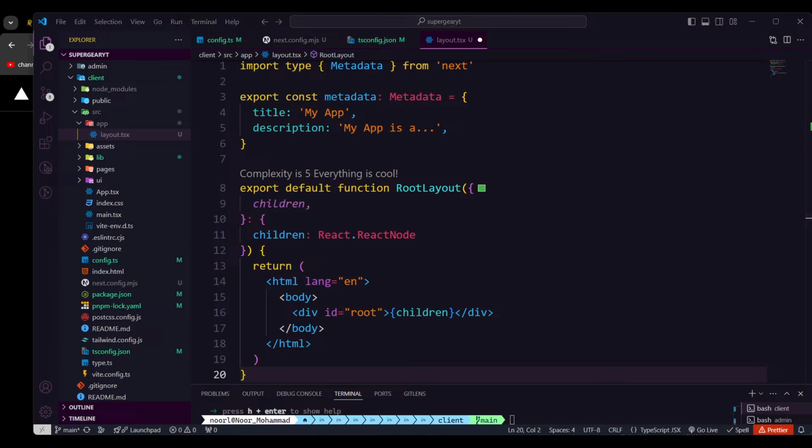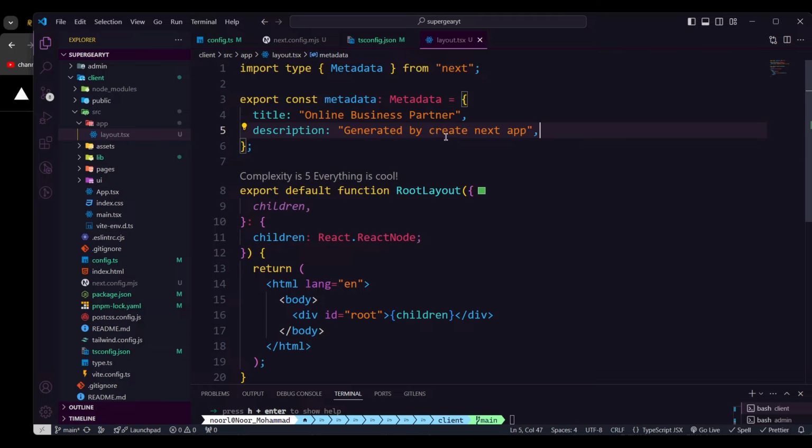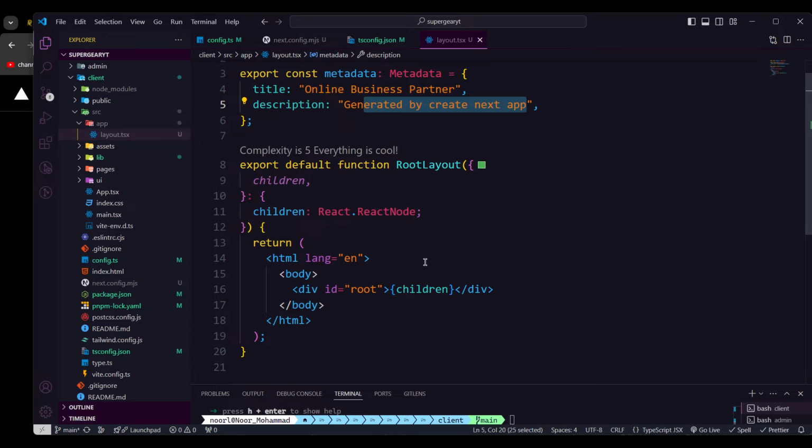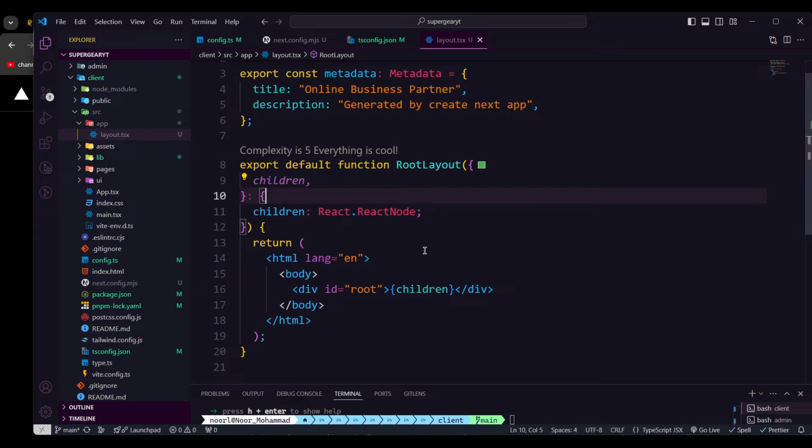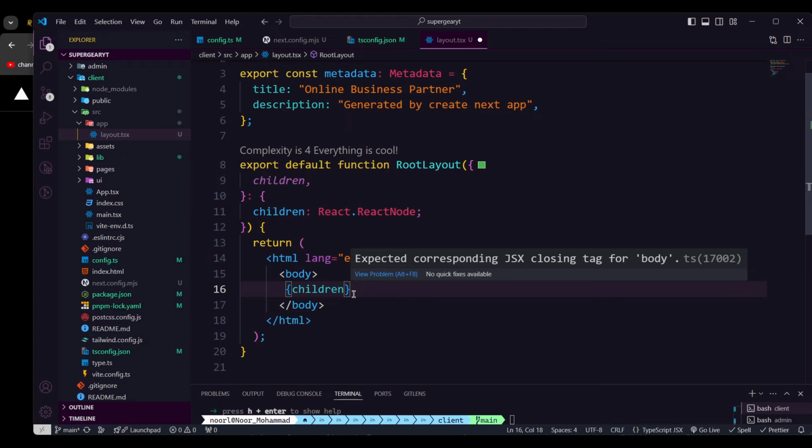If you see, I'm gonna just replace this title, so it will be online business partner generated by create next app, and it's the same parameter, or you can also change the description if you wish. So now the div is getting the root div. I believe nowadays it's getting the root, because within the body we will just grab the layout. Let's see, further configuration is there. Yeah, nowadays in our new setup, we can simply grab the children as the body. No need to provide the div also.